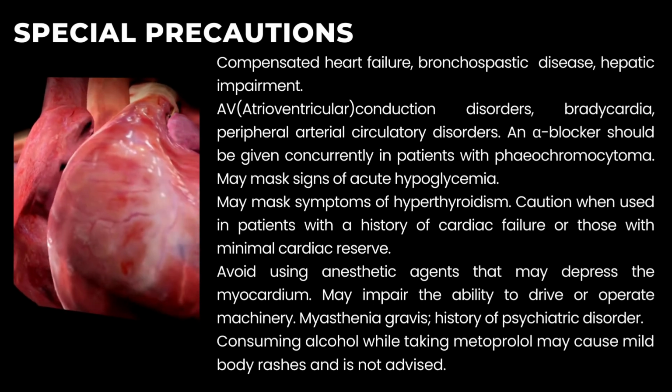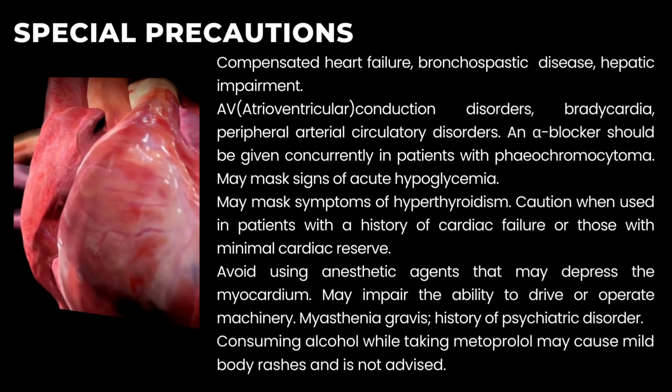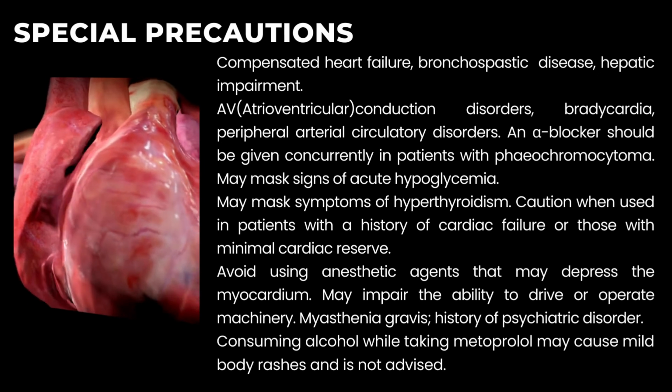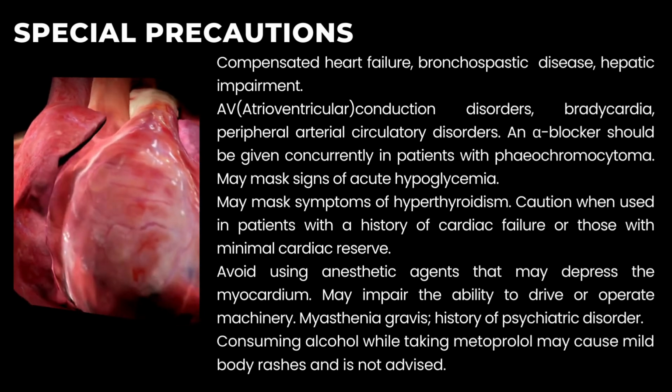Avoid using anesthetic agents that may depress the myocardium. May impair the ability to drive or operate machinery. Myasthenia gravis, history of psychiatric disorder. Consuming alcohol while taking metoprolol may cause mild body rashes and is not advised.